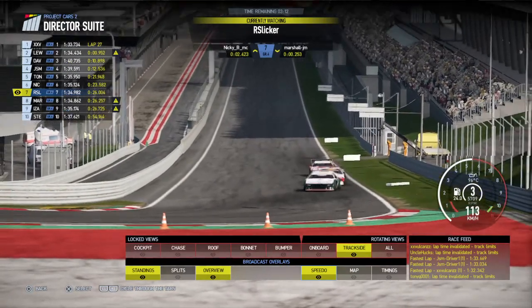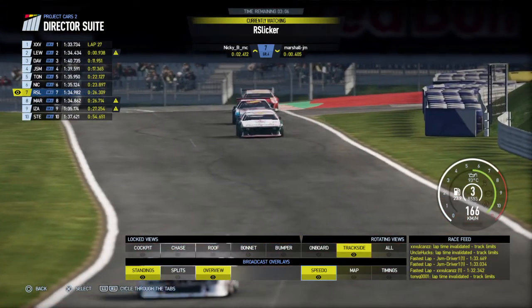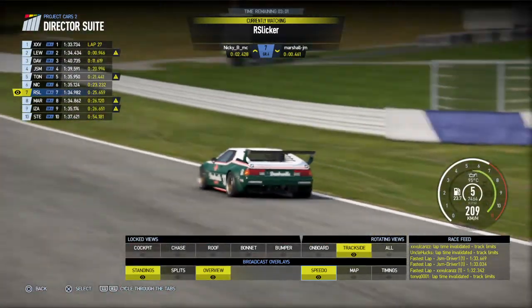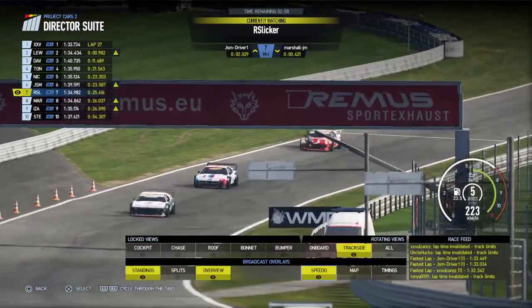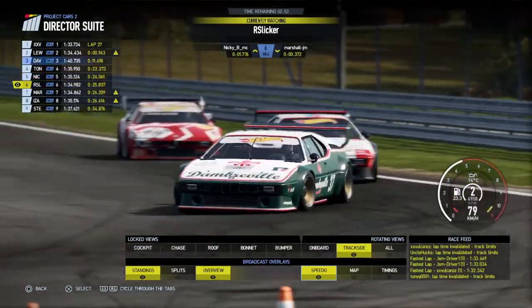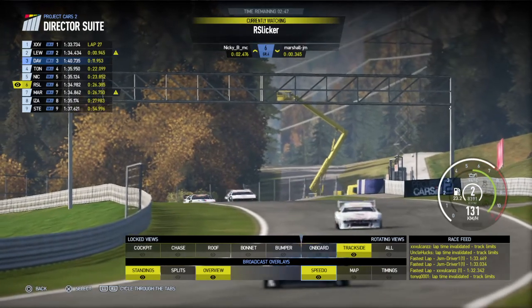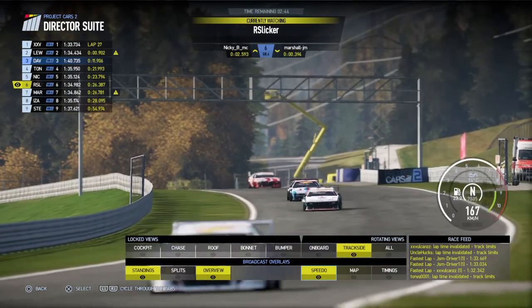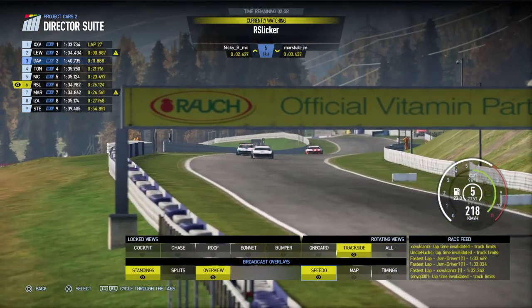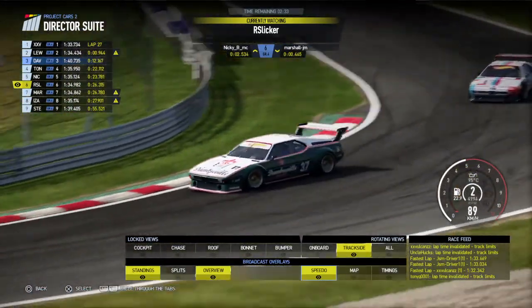Oh, Nick taking out some markers there. Yeah, it's a good clean exit there for Slicker. He's not giving them a chance to get in that slipstream. Oh, JSM falling down the order there. Oh, it looks like we lost JSM. He led for so much of the race. That's such a shame. He deserved that win there, really did. These two just managed to drop a bit here.